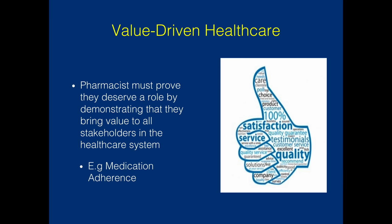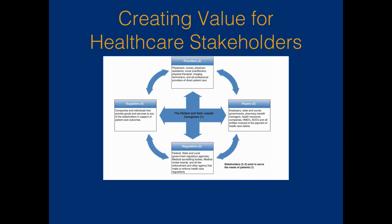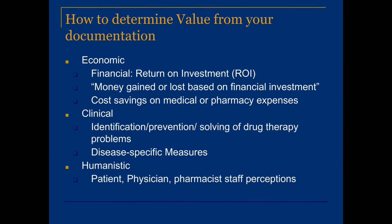One of the places that pharmacy has started to evolve in doing this is owning the medication adherence business. You see many pharmacies doing med synchronization and adherence packaging to help with that. So we need to look at how we can develop, organize, and strategize services that supply to providers, suppliers, and payers, while still following the regulations of pharmacy at the federal, state, and local level.